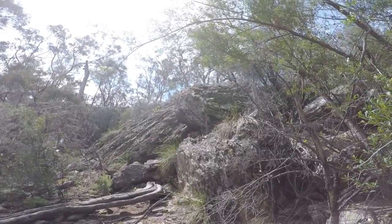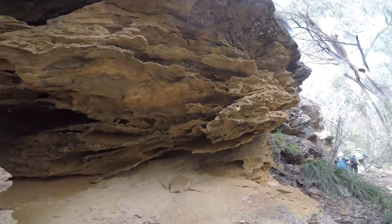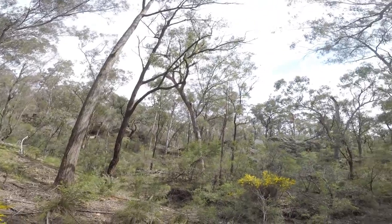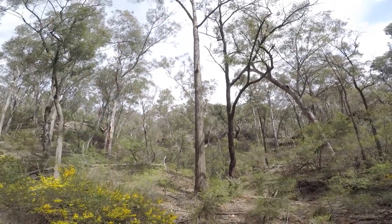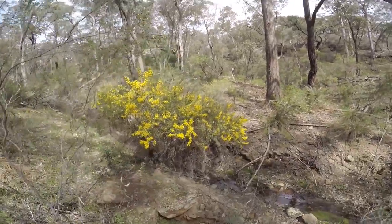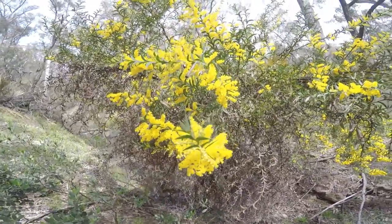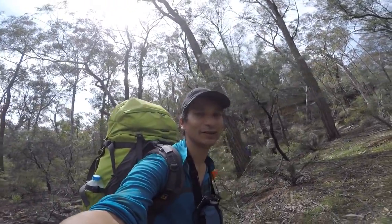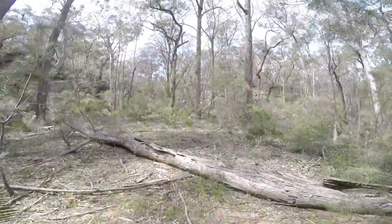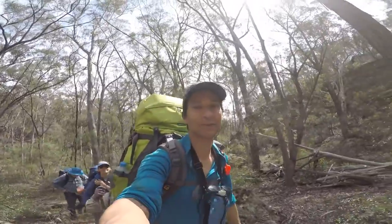Amazing rock formations here. Just look at that. You can hear the cockatoos screeching. Nice wattle tree up ahead. Leaving this little creek now, heading back to the cars. There's only one way to go, and that's up.